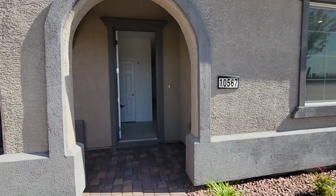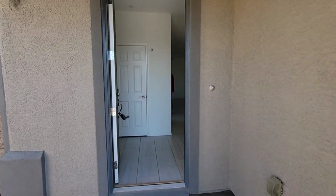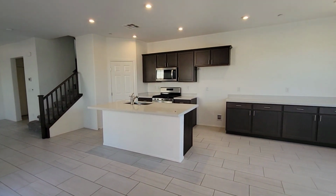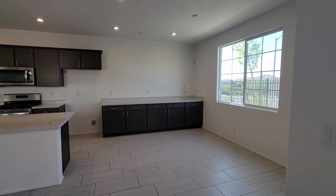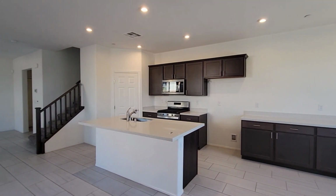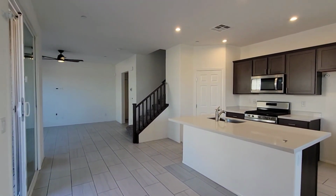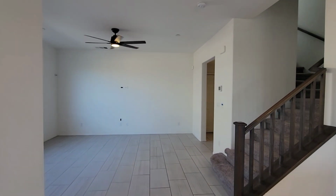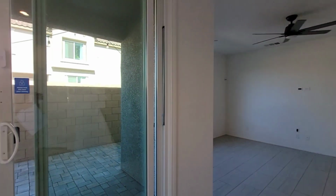It is a 4-bedroom, 3.5-bathroom, 3-story home. The kitchen features granite countertops, updated cabinets, and stainless steel appliances. This home is 2,521 square feet, listed at $470,000.